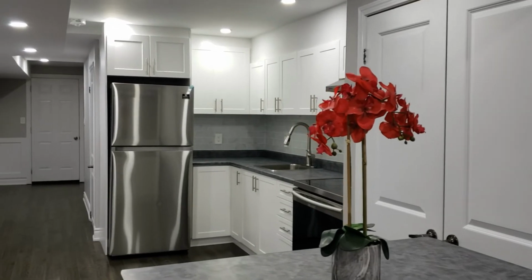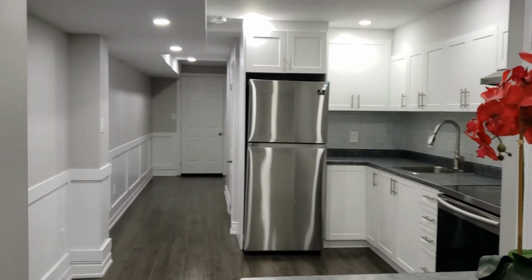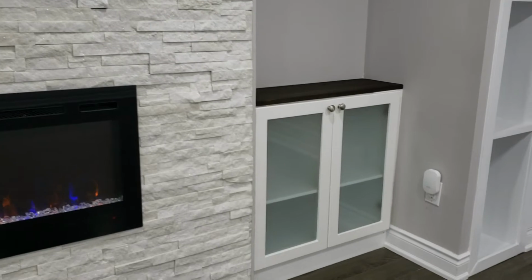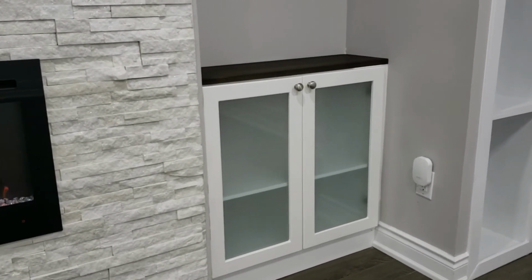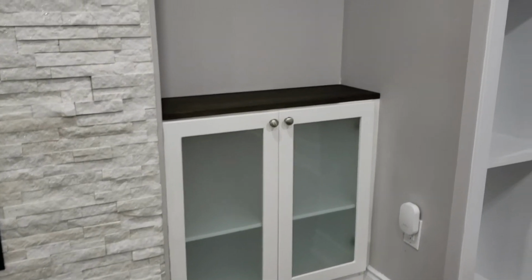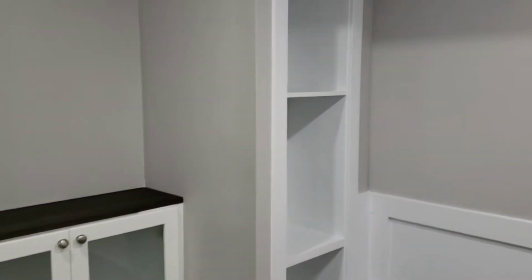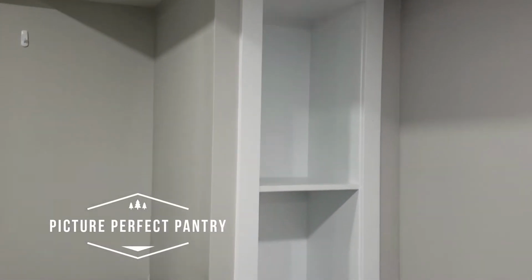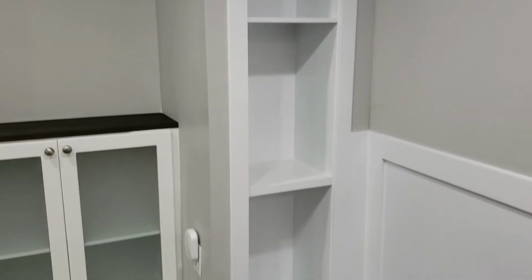This is another view of the kitchen and the entrance from the basement. And as we move along, you have more cabinetry or shelves also here, which is uniquely designed. And you've got a mini pantry here for extra decoration and extra storage if it's needed.